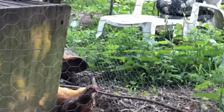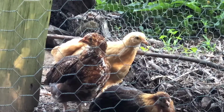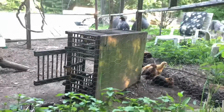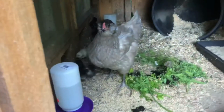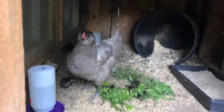My Americana and my speckled Sussex. And a little buff wandered on the scene. So there's 3 buffs that we had gotten from the last batch. No, you're not bringing your chicks out here, Mama. Sorry. And then there's 3 buffs that she hatched out, but those are actually buff Americanas mix. So hopefully we'll have some broody birds here next season.